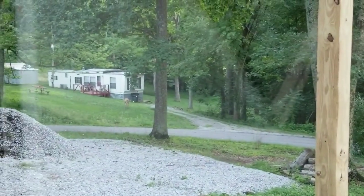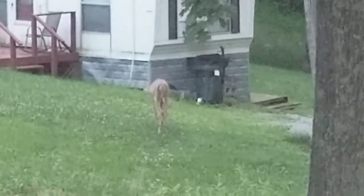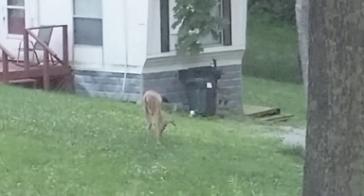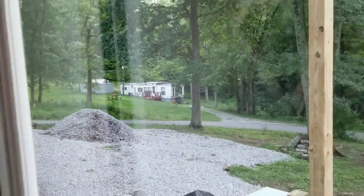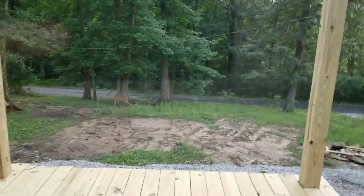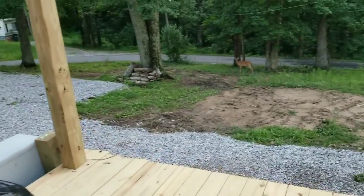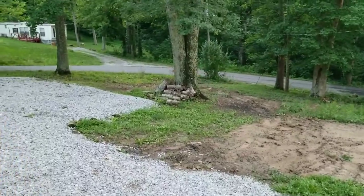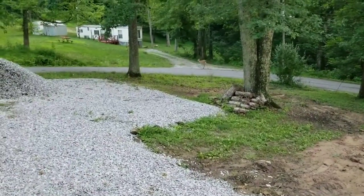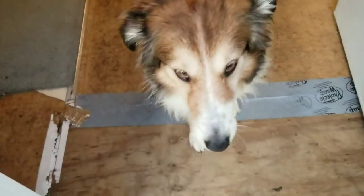And there's another one over there. I don't know what he is or she is. Probably a little doe. No, it's a little buck too. That's a little four pointer. 1, 2, 3, 4. Yep. That's the first I've seen some little bucks around here. You see the does, huh? You see the little does?